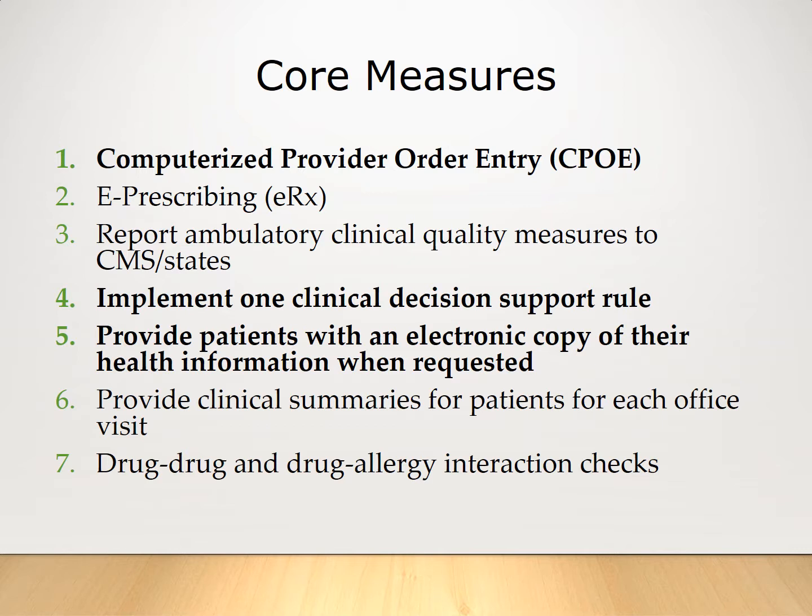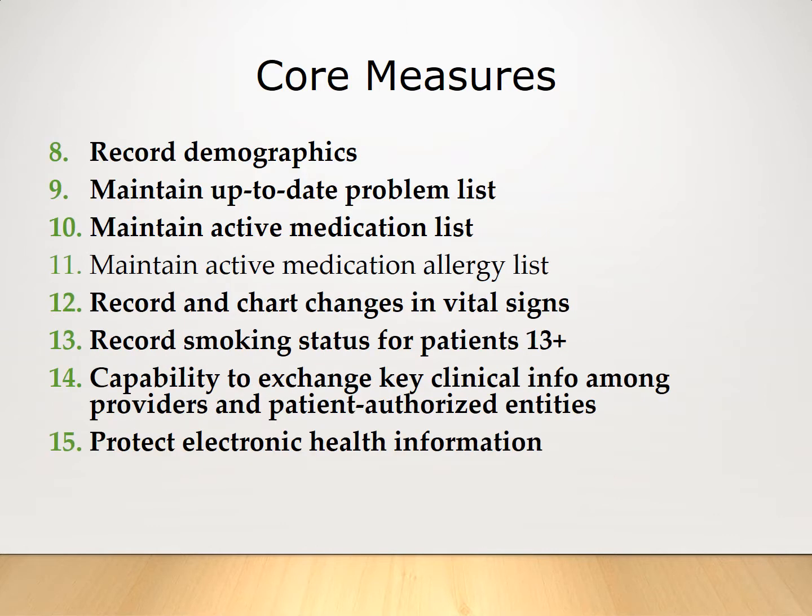On this slide, you see the first half of the meaningful use core measures. The items in bold are measures that must be met by eligible hospitals. Among the items, you see features that are mainstays of modern electronic health records, such as CPOE, e-prescribing, drug interaction checking, and increased information sharing with patients. The latter half of the core measures focus on information that should be documented for each patient to increase the quality of their care. These items include current problem lists, medication lists, allergy lists, vital signs, and social histories, among other items.